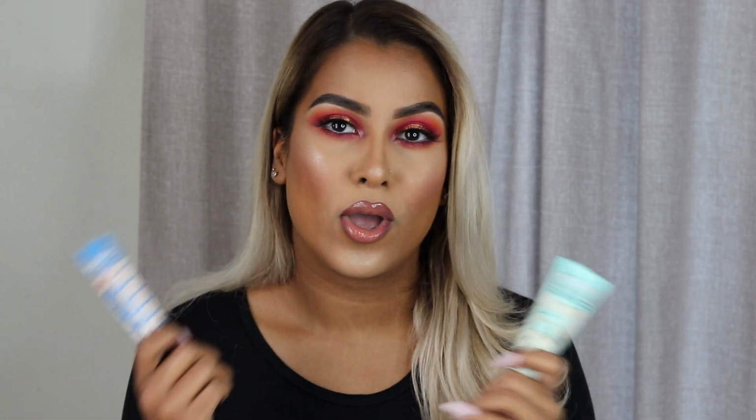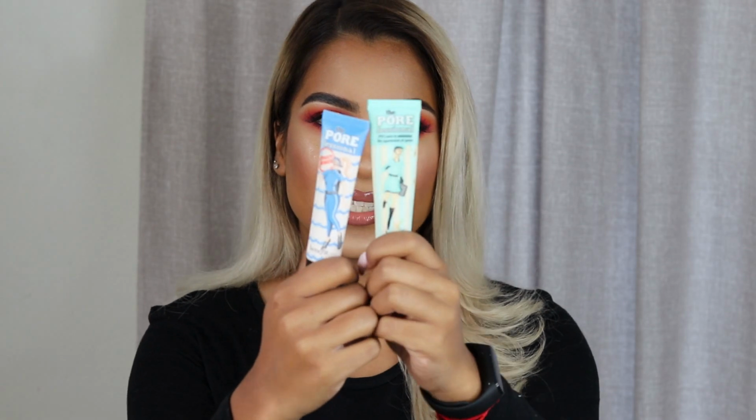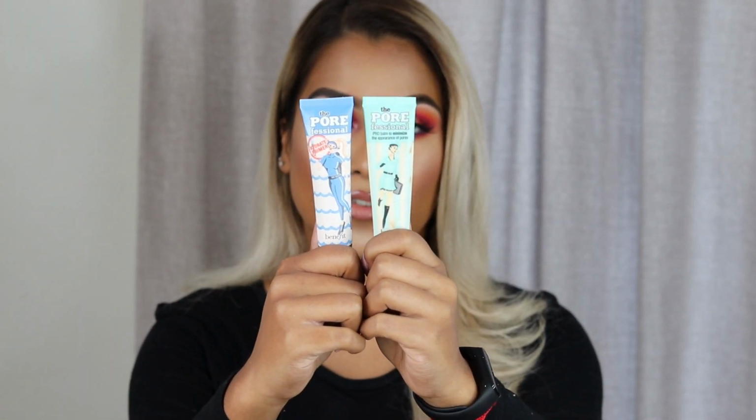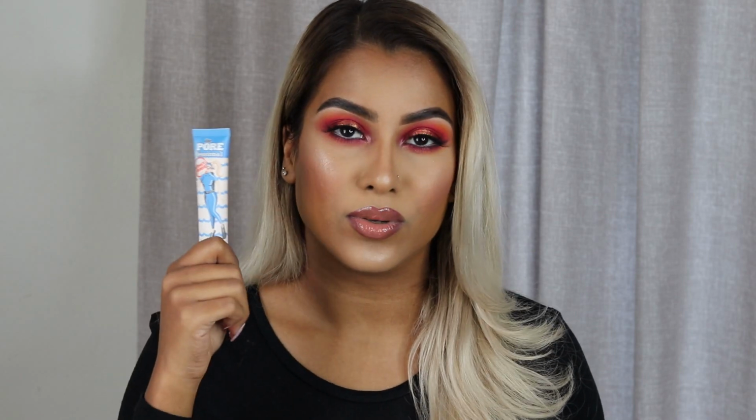Okay, and then moving on to a more silicone based primer. I don't know if these are actually silicone based, but these are like, you know, pore filling primers. So these are the two Benefit primers that I've absolutely been loving and reaching for. We have the original Porefessional, and then we have the Porefessional Hydrate. Now, on some days, you know, the weather is getting hot and cold, and on some days my skin just feels dry, so I will use the Porefessional Hydrate.